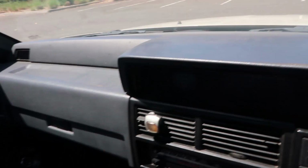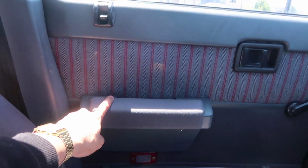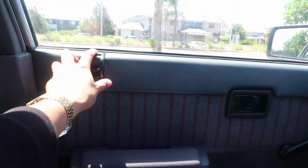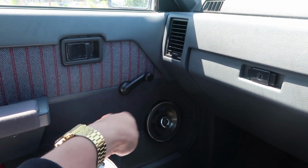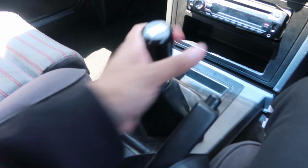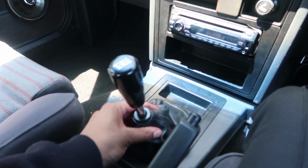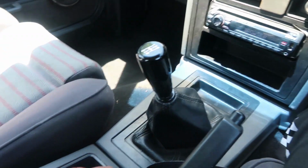Dash looks alright. Oh, except for this part here. But we've got silhouette door cards, which is nice. Let's get the red pinstripes. Obviously got the shitty locks, this, that. Obviously roller doors, windies. We got one speaker, so there's the music on. It's got some weird short shifter in it, so it feels strange. I'm gonna try to get rid of that, see if I can get the stock one put back in.